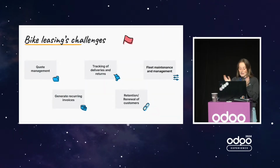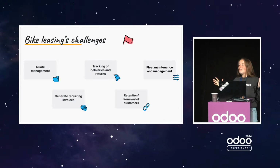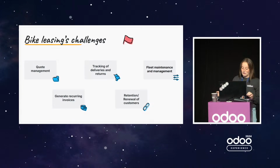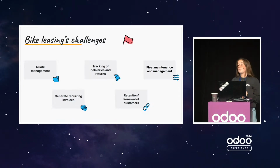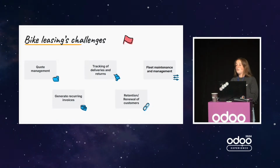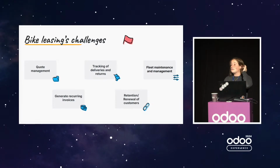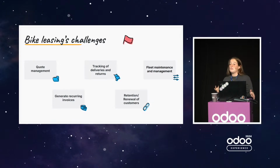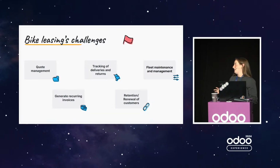So, the industry is booming, and anyway, you have many things to manage. For example, the customers want very different things, so you have to create very specific offers, and it can take a lot of time, but also push you to make mistakes, and of course, we don't want that.